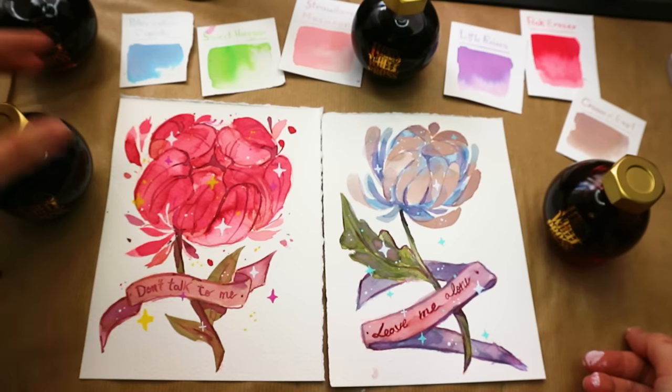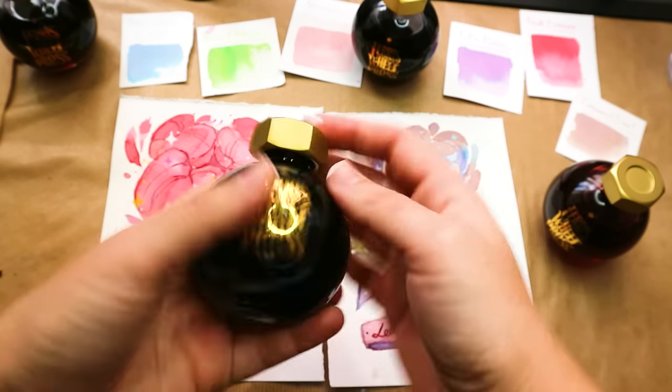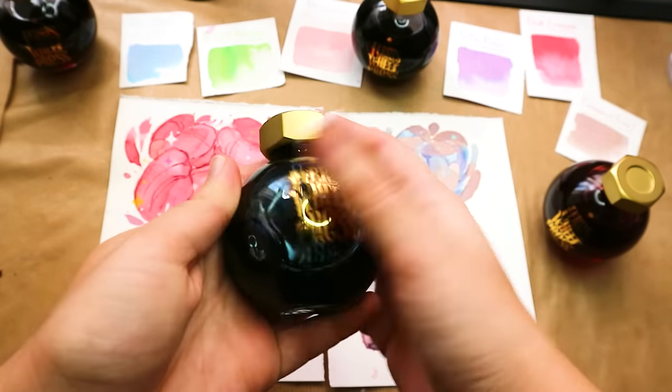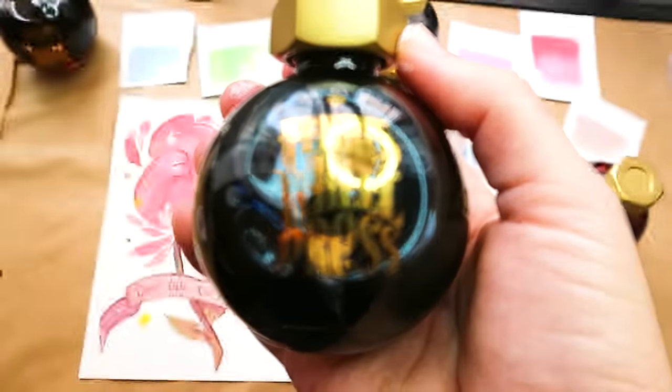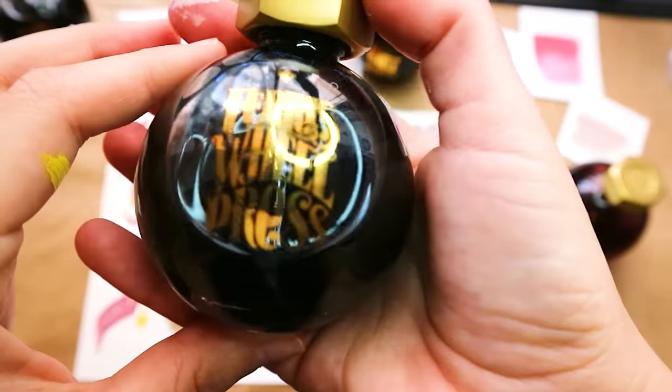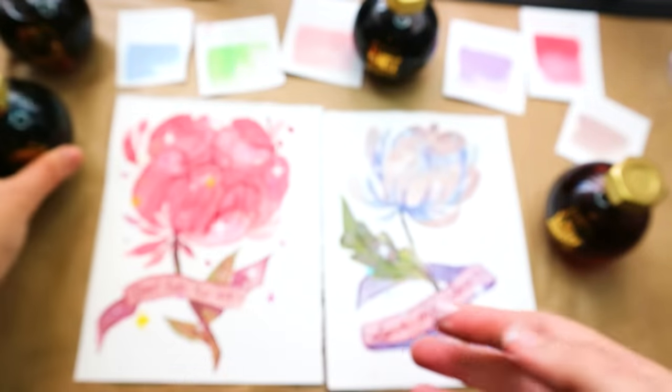And yeah, I had lots of fun, and honestly, the packaging, guys. This is also metal, so it's super fun to unscrew. And the packaging, look at it. Here it is. It's just so stunning. The boxes are so beautiful as well.